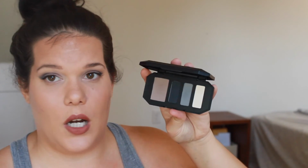The reason this is out of my comfort zone is because A, it's dark, y'all. It's really dark. These are dark colors. I don't normally do the super smoked out look, but I think it's kind of necessary to have in your collection. I would tell anybody, these are $26. The quality of these shadows is absolutely astronomical. There's nothing that compares to them. In my book, Kat Von D nails it every single time. You really can't get any better eyeshadow. It's great stuff. Love it.